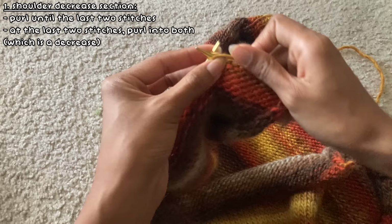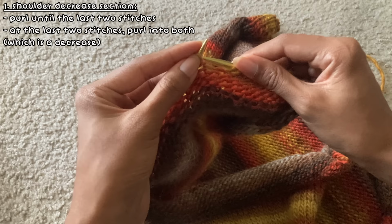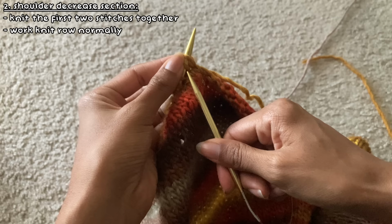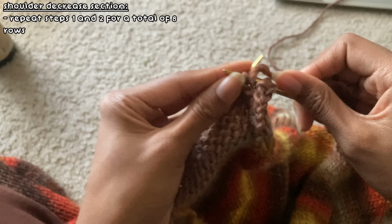For the decrease sections, all I did was work down the purl row until the last 2 stitches before the cast off section. Then I purled into both stitches, which is a decrease. I turned my work, and on the knit side where the cast off section is, I knitted into the first 2 stitches before working down the row normally. I repeated this for a total of 8 rows of decreases before casting the side off.